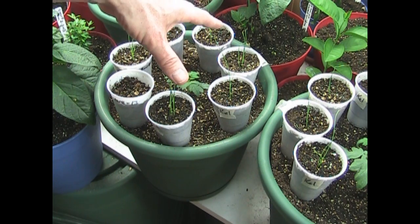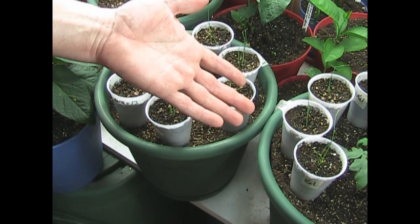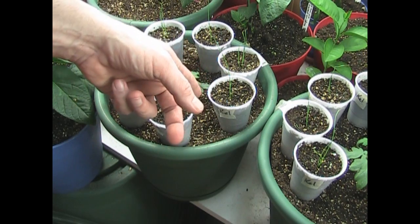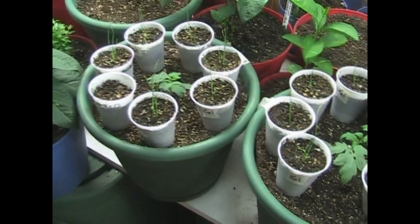Once the weather warms up enough to where my ground isn't frozen solid, I'll be transplanting these outside and showing you how these grow. And hopefully I can get bulbs out of them, you know, big honking onions. I really suck at growing onions. But hopefully this year, keep your fingers crossed, I'll do a little bit better. I have my tomatoes planted already.